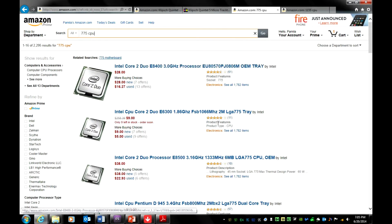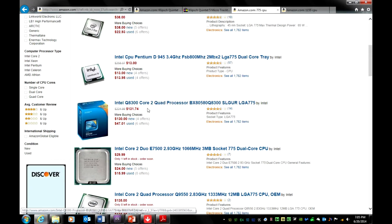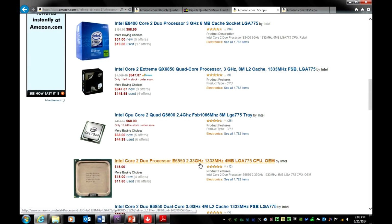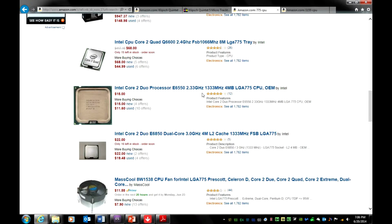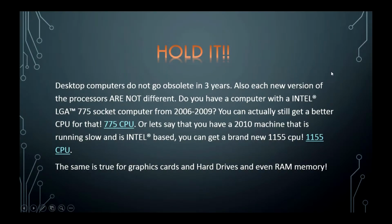Oh, we have a Core 2 Duo, 3 GHz. That's pretty fast. We have a Pentium D, Core 2 Quad, quad-core processor you can still buy for your 5-year-old computer. Another Core 2 Quad. Core 2 Extreme. Holy cow, I didn't know you could buy this. Wow. Well, just look at that. That just proves your little thing wrong right there.